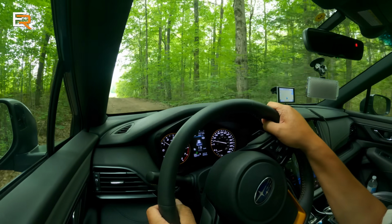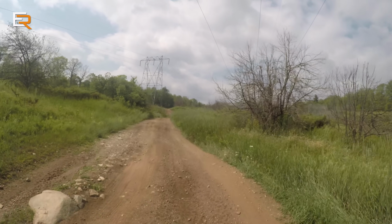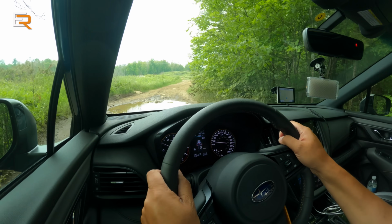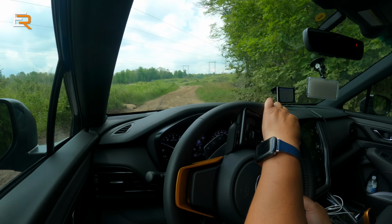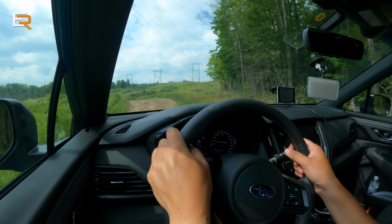Can't believe how soft the ride is over these harsh bumps. It was really good on the regular gravel road, but over some of this much rougher stuff and all these rocks, it's incredible. Seriously.